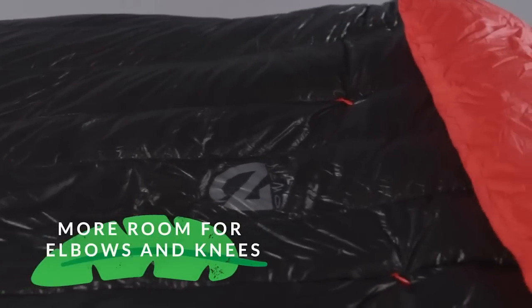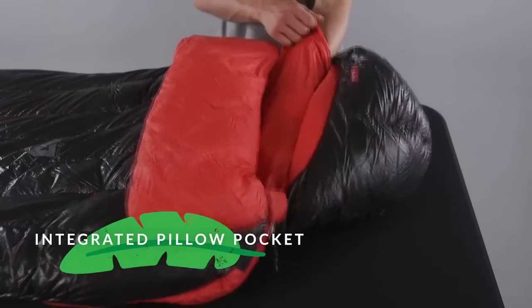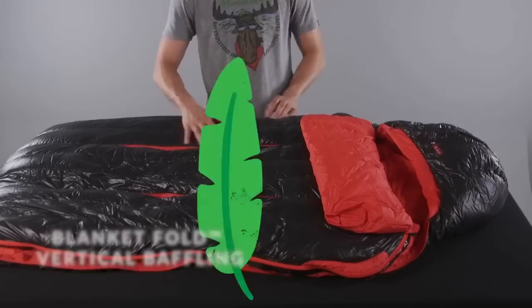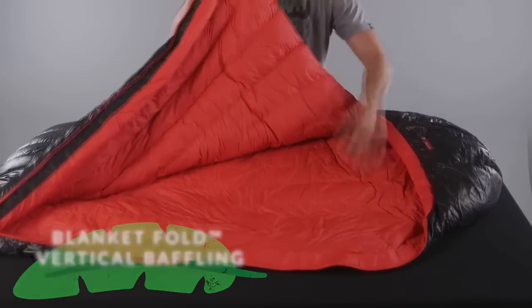This safari is like no other. The unique spoon shape is designed with added room at the elbows and knees that makes side sleeping more comfortable. It's got an integrated pillow pocket. Look at those thermal gills. Look, this snake has blanket fold vertical baffling for even more warmth around your body.